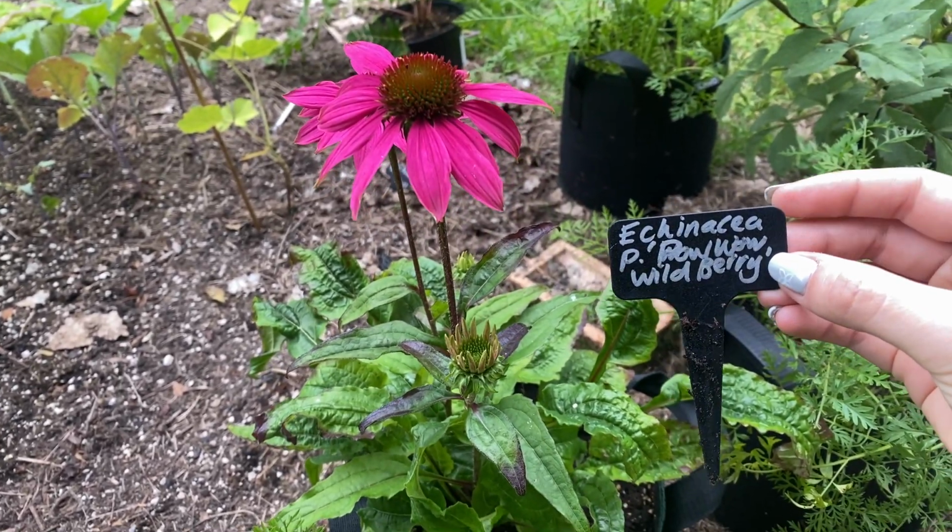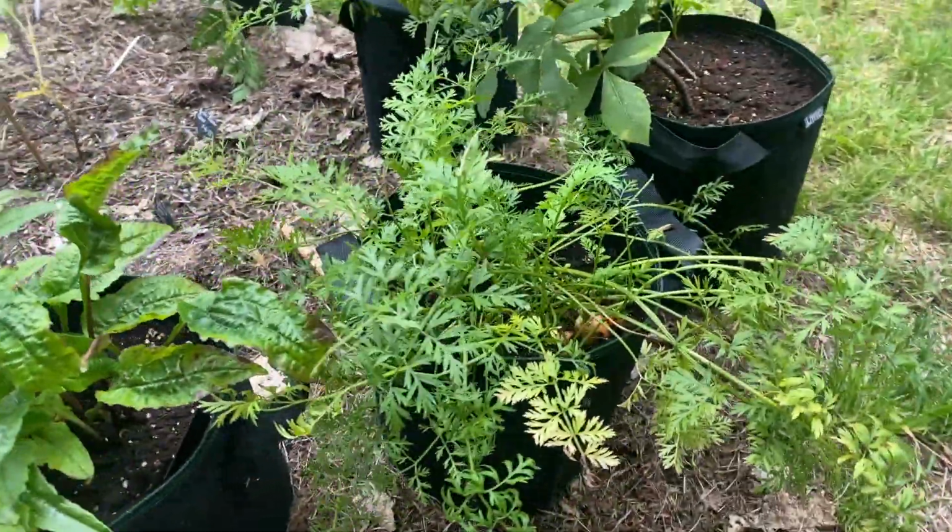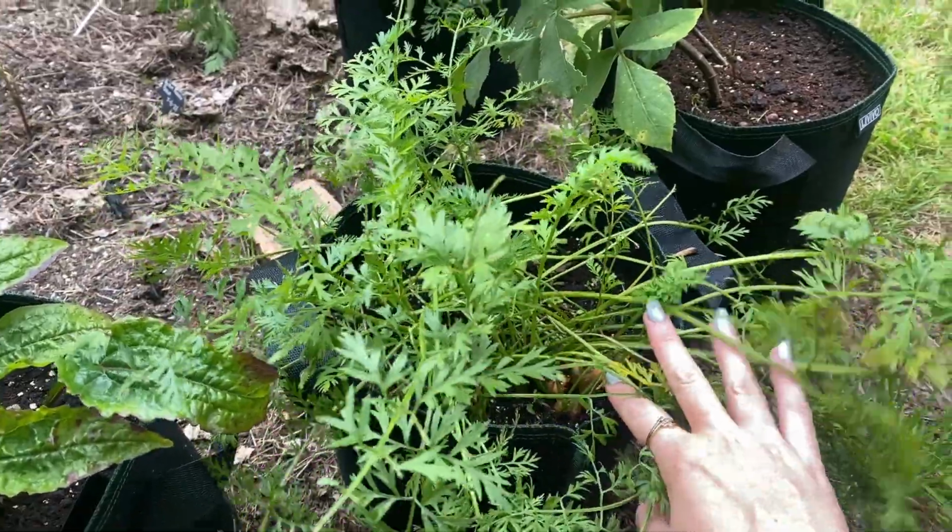Echinacea powwow wild berry. So very pretty. Another grow bag of carrots to be harvested.